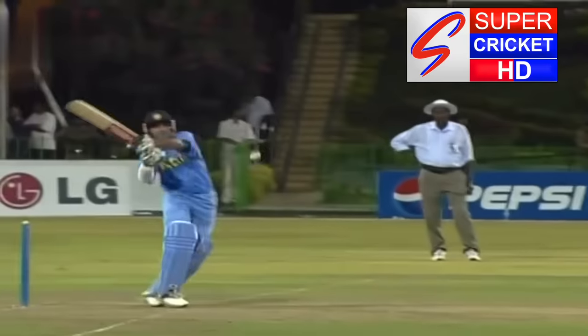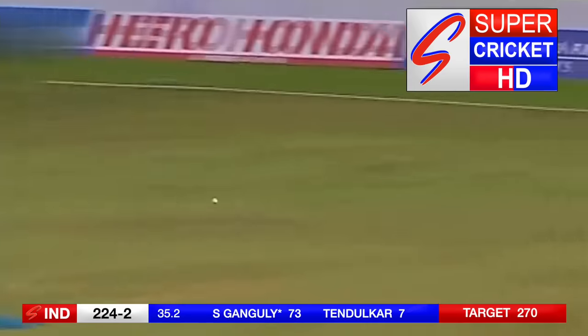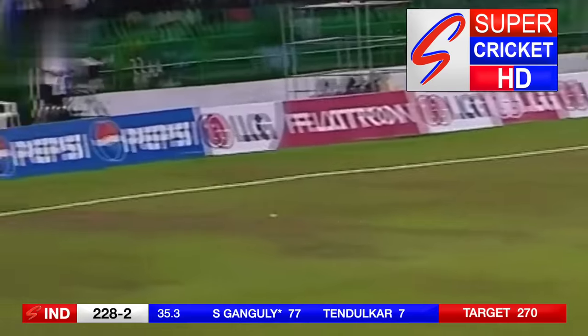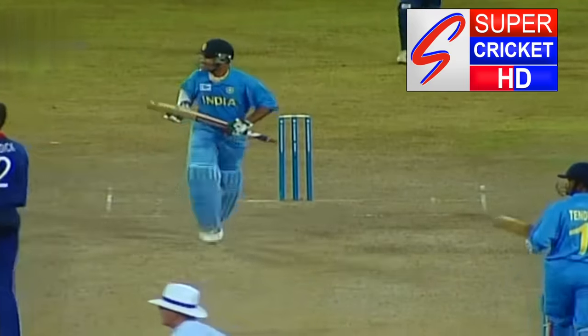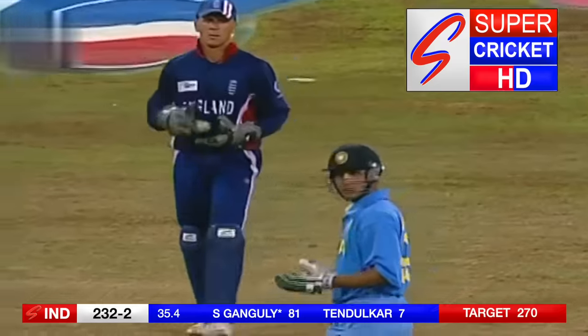Hoggard deliberately banged this one halfway down. This time Ganguly executes perfectly over the top. Lovely shot, found the gap. And hit. Not a boundary. So no joy for Craddock whatsoever. That's spitting a short one off the ball. He misses the ball. The bat goes for a toss.